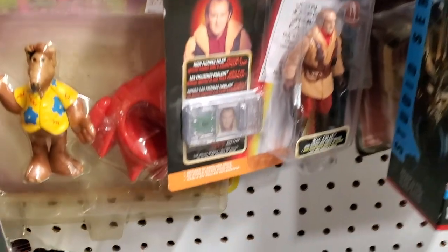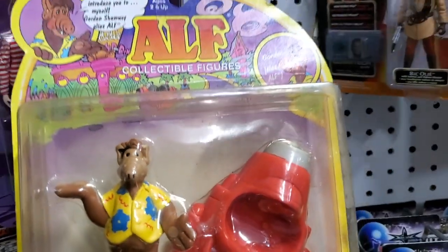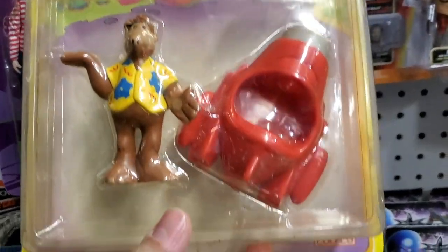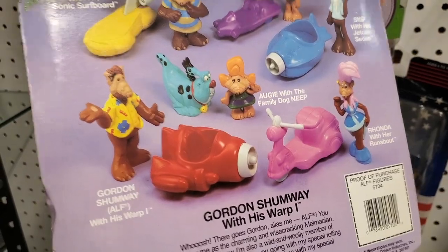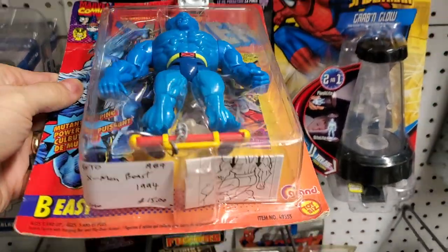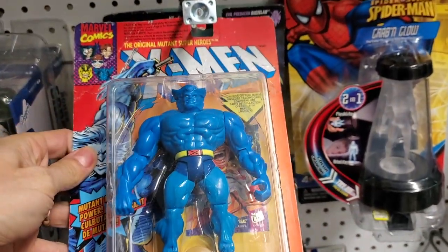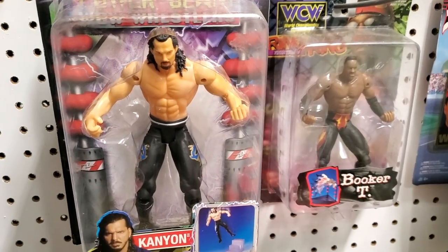Uh-huh. And Gordon Shumway, the old Alf. Oh, wow. I had to grab that. I'm like, this exists? This is a thing? Cool. A carded Gordon Shumway figure? So that hangs on my Men on Card wall because I love the old Alf. And I've got a loose Beast, so I didn't really need a carded one.